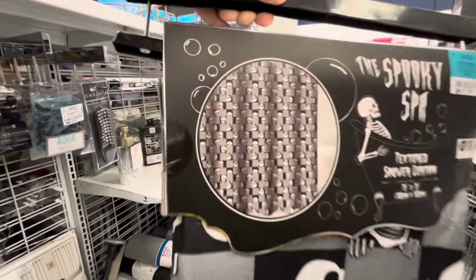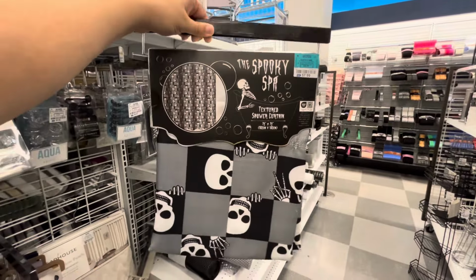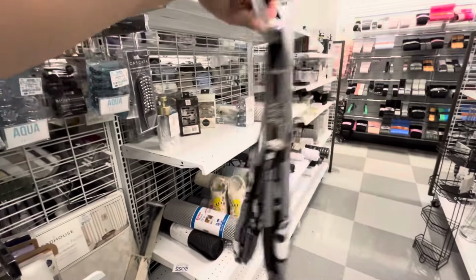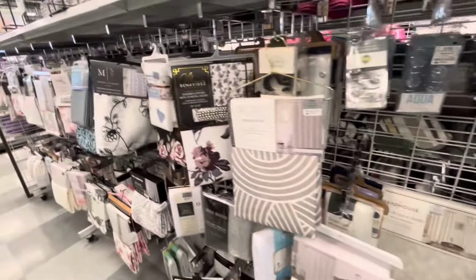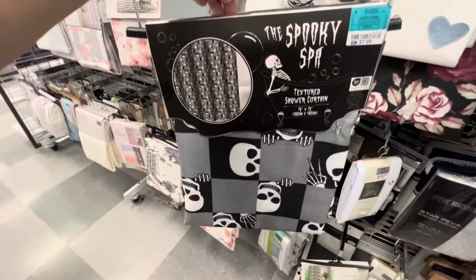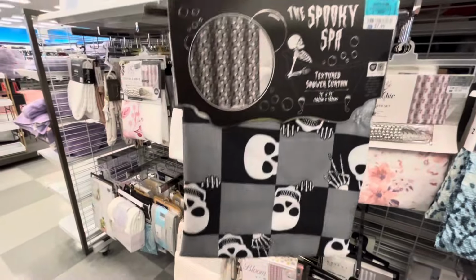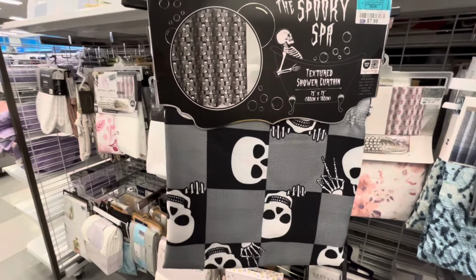So excited to see first spooky shower curtain of the season here at Ross. Look at all the skellies. This would be a fun shower curtain. It is $8. I think it's the only one here for Halloween so far. Just one. Can't wait to see more spooky ones in the near future.